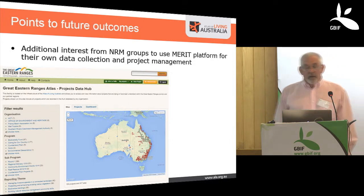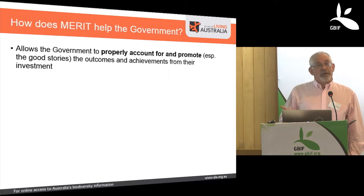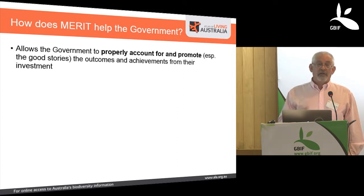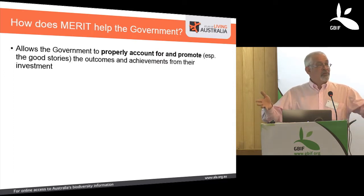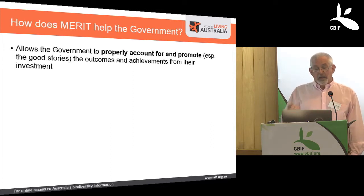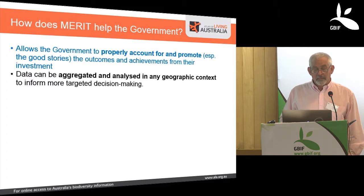So how does MERIT help the government? How is what we're doing helping them? And this is really why we're doing it. It allows them to properly account for and promote the outcomes and achievements of their investment. You know, we spend a lot of money. Is it working? It helps them do that. We can aggregate and analyze data in any geographic context, and this helps us inform more targeted decision making.